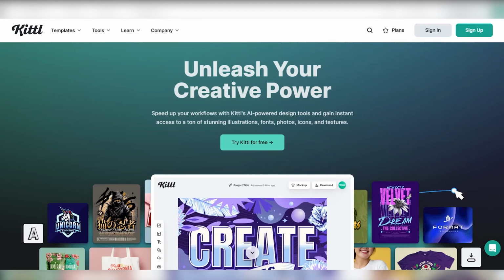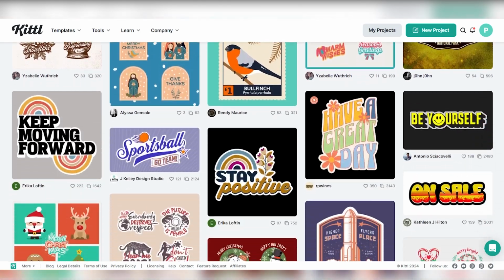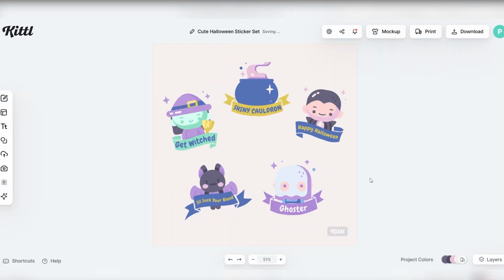Let's prove it with another design. Head back to the main sticker template page and like magic, something catches your eye. In my case, it's a set of 5 designs. In about 30 seconds, we've effortlessly birthed our second fabulous sticker design.